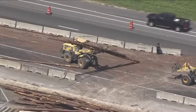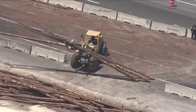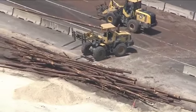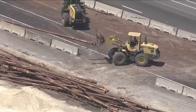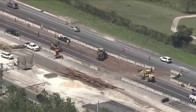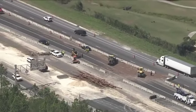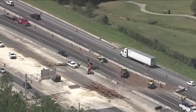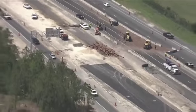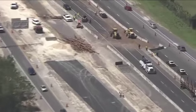You're looking at the northbound lanes of I-75. That's where the logs are on the road. He's getting the last, there's three, four, dumps them off into the pile. And now there's two more logs left on the road. We do not know if anyone was hurt. I haven't been able to check my email. But again, they're almost done.